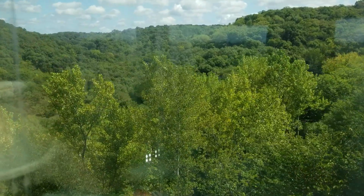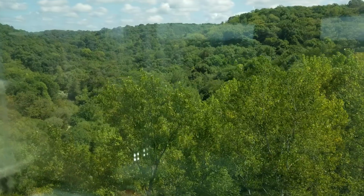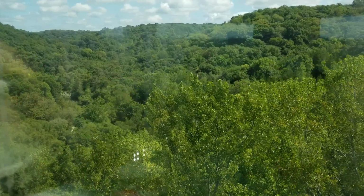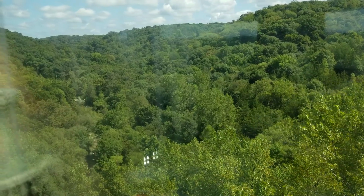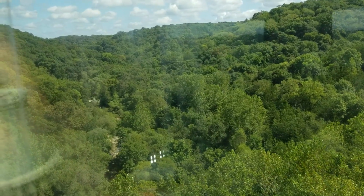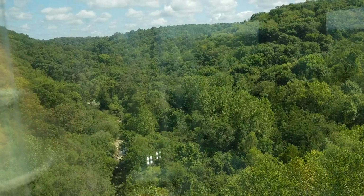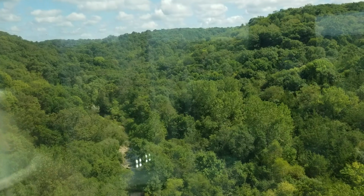This is the Scenic part. I think they said it's the highest railroad bridge in the country. It kind of looks like a flying train.